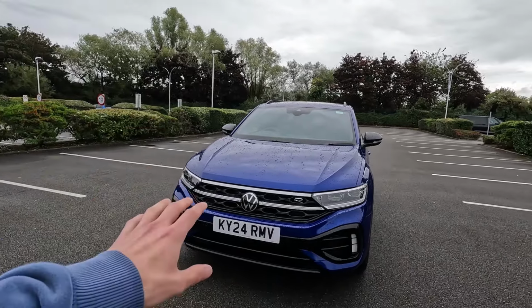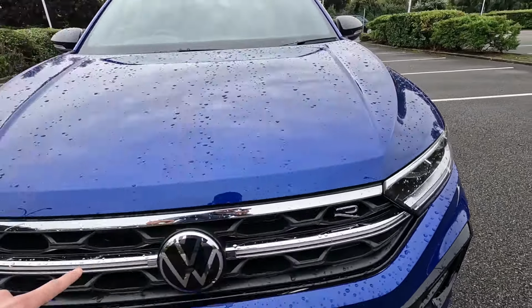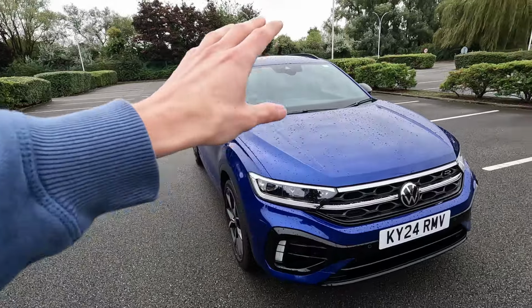So let's go for a walk around first of all, and we'll go from there. The only T-Roc I've driven before is the R-Line. I've never driven the full-on R. This is the new R. You get the new, slightly facelifted design, R badge shown there. Lapis Blue looks absolutely stunning.